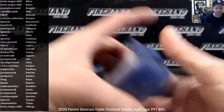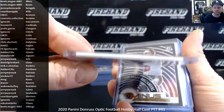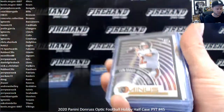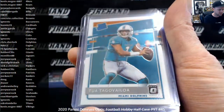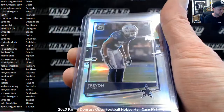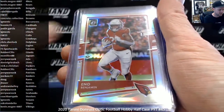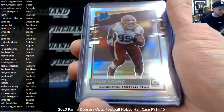Okay, guys, here's a recap. PYT 46. Got three base of Tom Brady. They're all in there together in one top loader. Three regular base and a T minus. Top rated rookies, Chase Claypool, Jordan Love, Tua, two of Justin Jefferson, and two of Joe Burrow. Hollow rookies, Trevon Diggs, Eno Benjamin, Marlon Davidson, Xavier McKinney, Javon Kinlaw, AJ Terrell.